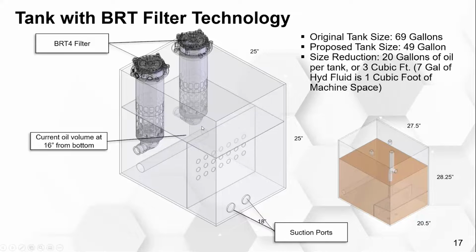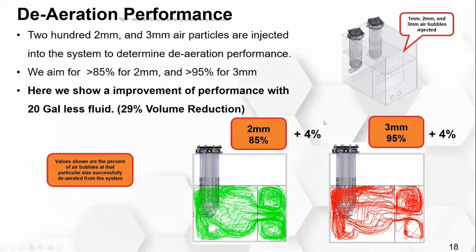And then again, operating at 160 or so gallons a minute, even with their reservoir at 20 gallons less, a 29% volume reduction, we're able to increase the optimization, the deaeration of their tank, and show an overall better performance than what they were running before.